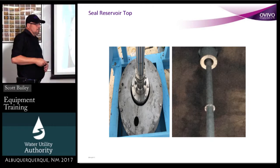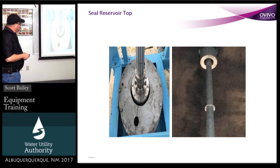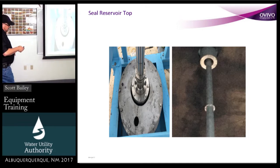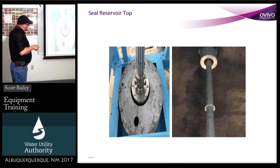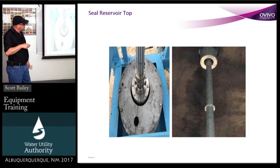So this is actually your machine. It's over on the big one. It's not 13, but it's over on the new one. So here is your hydro seal top up here. You have 2 inspection and fill holes to inspect the water that's inside. This is the bottom of it.